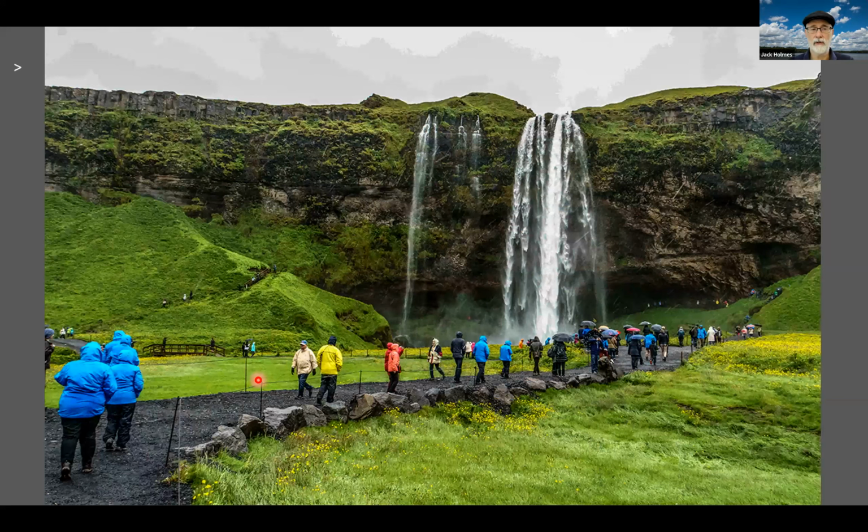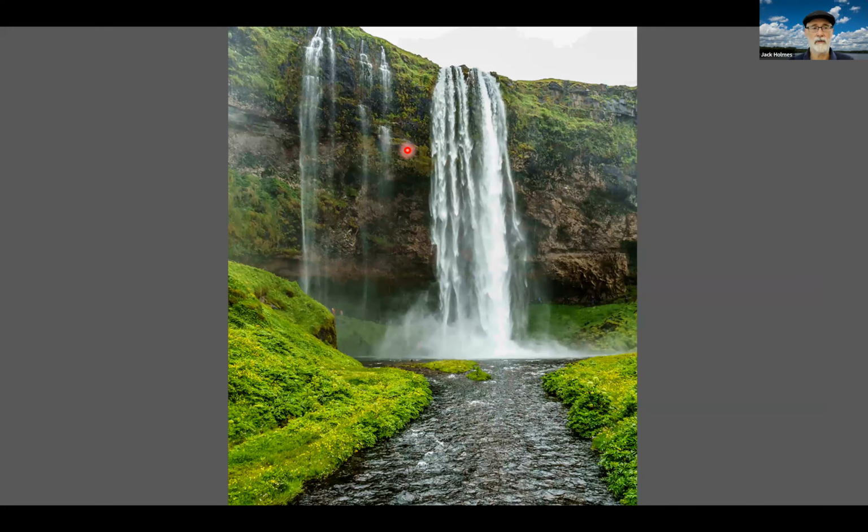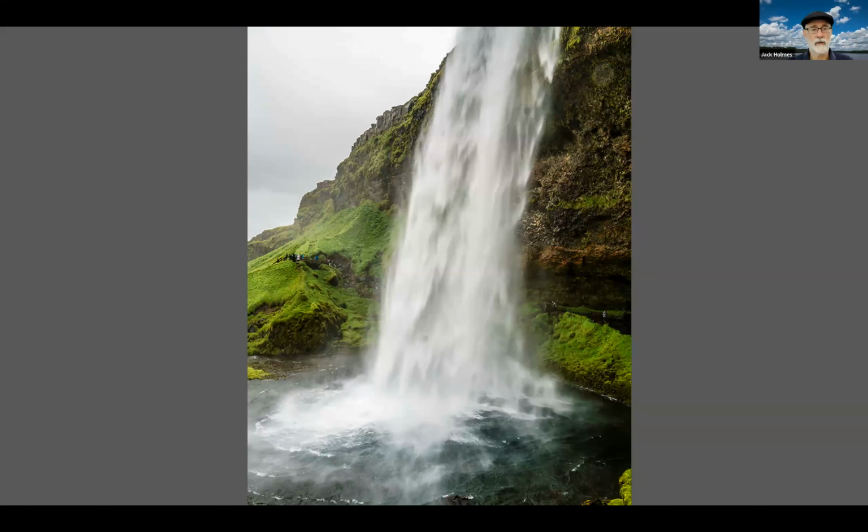Note that all the visitors are wearing rain gear and umbrellas as they take this walk around behind the waterfall, on the counterclockwise trail. The waterfall itself is about 200 feet high. It's very loud and it's very wet. A lot of spray comes off these waterfalls and the wind will blow it around.